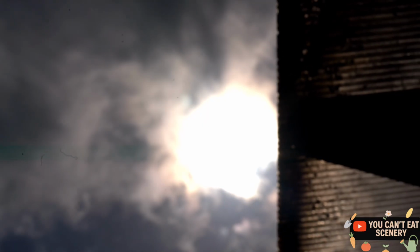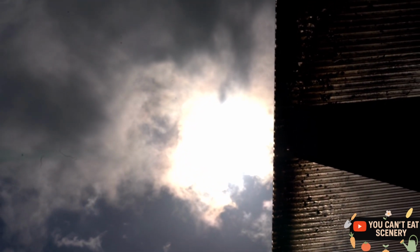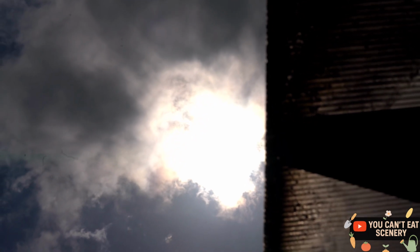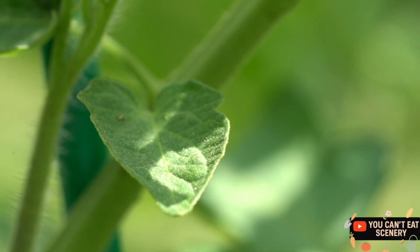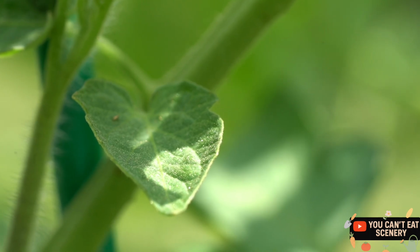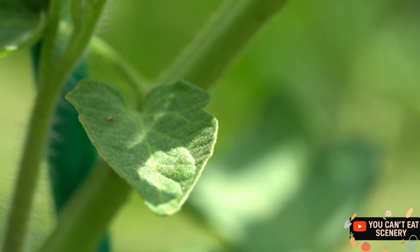Let us begin with a natural source, the sun at 93 million miles away. Our star bathes the Earth in a constant stream of photons. These packets of light energy strike the surface of leaves and initiate photosynthesis, the process by which light, carbon dioxide, and water are transformed into sugar and oxygen.